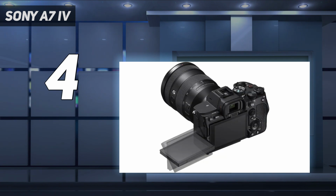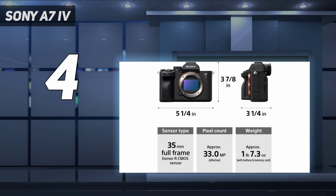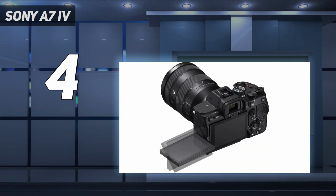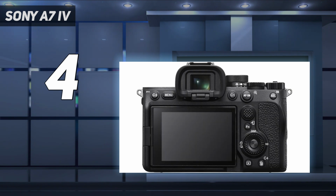The A7 IV has state-of-the-art autofocus, a massive buffer depth, and dual card slots, as you'd expect. Image quality is excellent and visibly better than the 20-24MP rival cameras in this price bracket, and Sony has possibly the biggest range of third-party and own brand lenses to choose from.